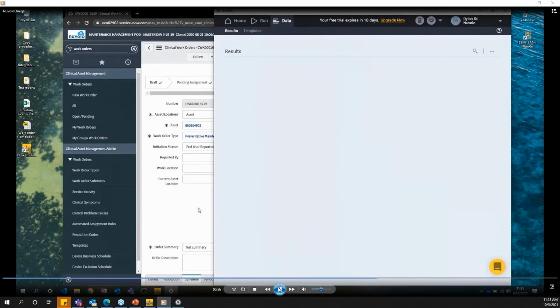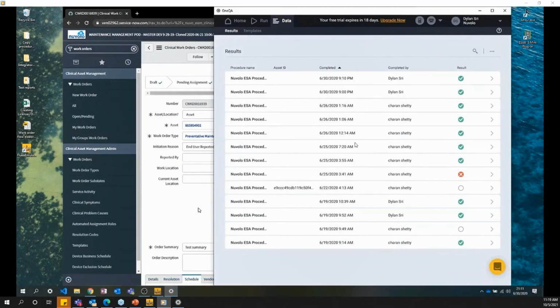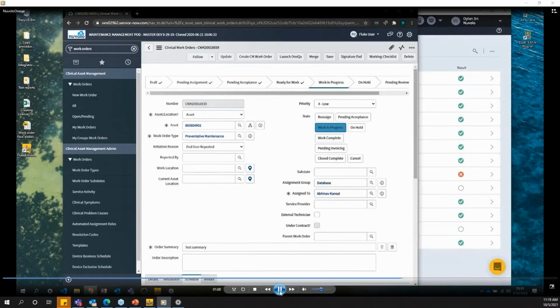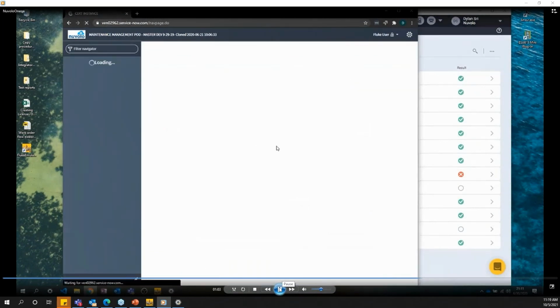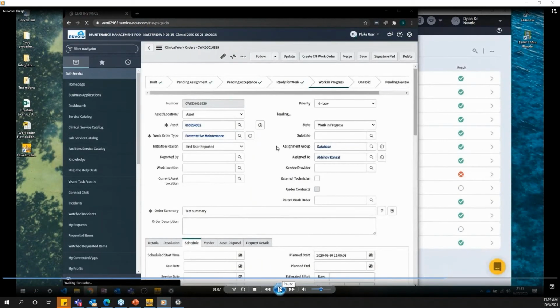So once I select done, we end up back in the data tab. The data tab again is a location where we see all of our completed work. And let's just see here what Dylan wants to do. He is going to go into Nuvolo and select refresh. And when he selects refresh, we're back still in that same work order.